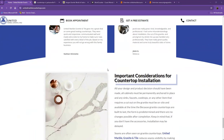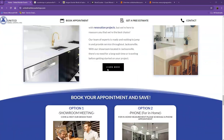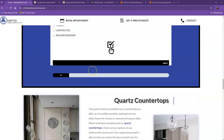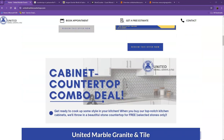One thing I can tell you right off the bat is that Google loves content. Google actually would like to see a minimum of 1,500 words on a homepage. And in addition to this, the more content you'll have, the more you look like an expert in Google's eyes. So of course, if you want to beat out the competition, you'd want to have 1,500 words or more.